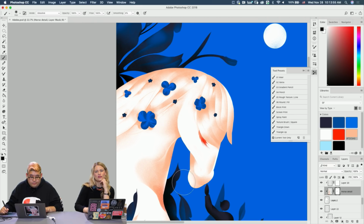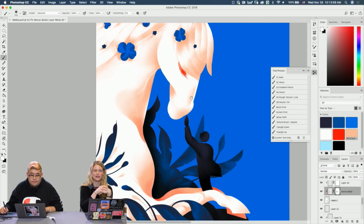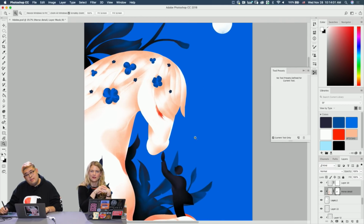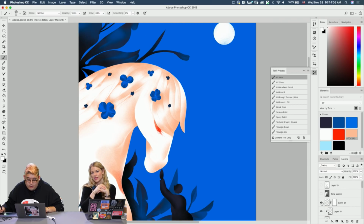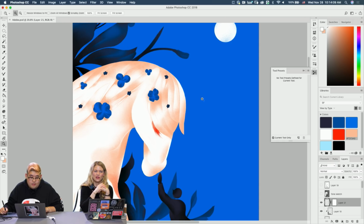Yes. This horse is looking so dapper. I love it. I'm gonna add some stars because stars make everything better. Oh yeah, I love sparkles too. So good.